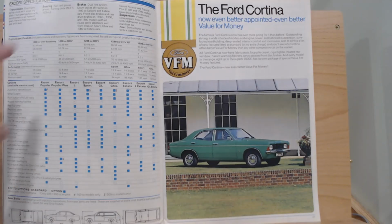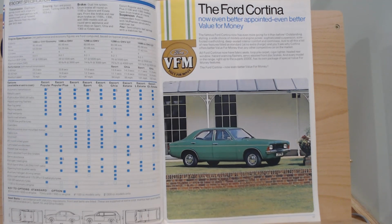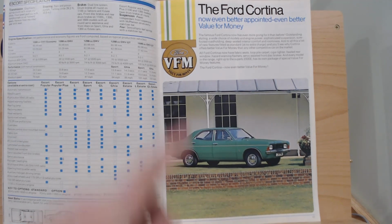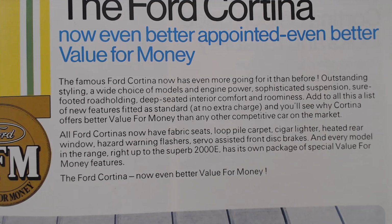So we ended last week looking at the Escort specifications. Here is the Ford Cortina, still using the VFM, value for money. It says at the top here, the Ford Cortina, now even better appointed, even better value for money. And you'll very much notice with Fords, as they get later on in their production run, the more bits of equipment you can start getting as standard.